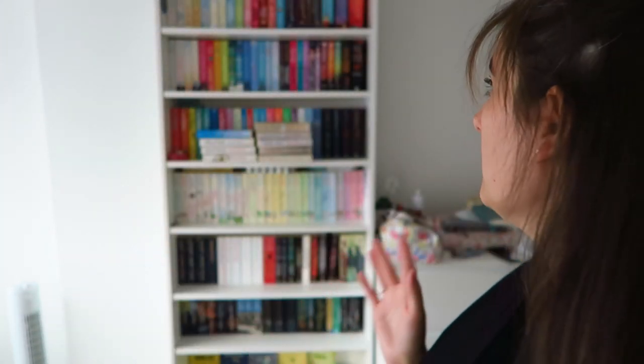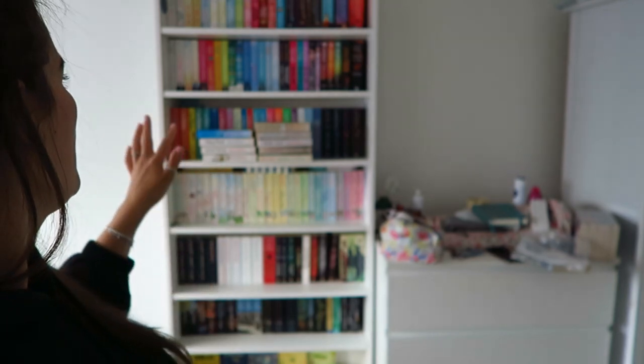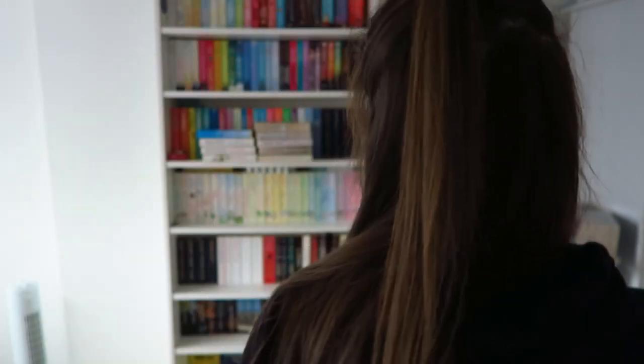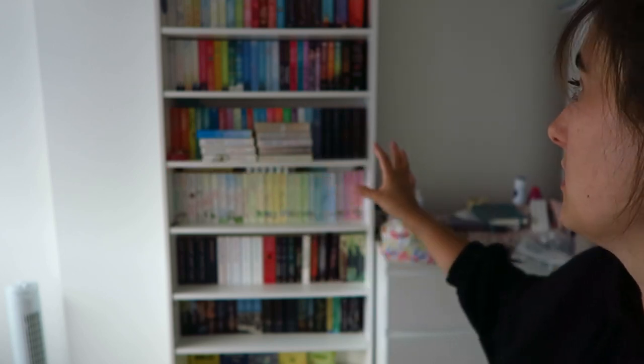Right, I'm having a bit of a situation. I've been trying to sort out my bookshelf for a good 20 odd minutes, and what's really throwing me off is all of my dark books not being in one place. So I've got my Sophies here, which are really nice and colourful, and then I've just got dark.